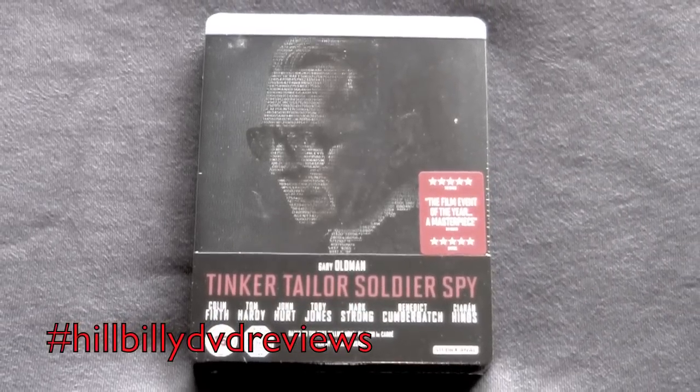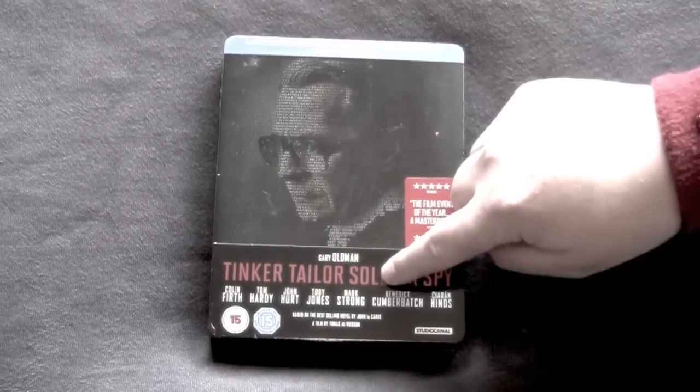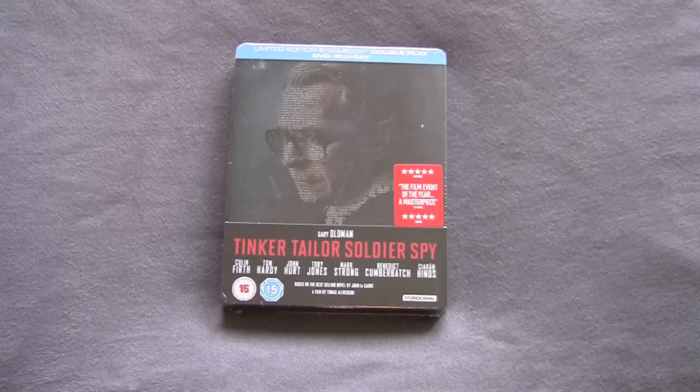Today we got the UK Blu-ray edition of Tinker Tailor Soldier Spy. This was a big drama and Academy Award nominated movie. Came out last year, nominated for all these big awards, man. I really wanted to fucking see it.